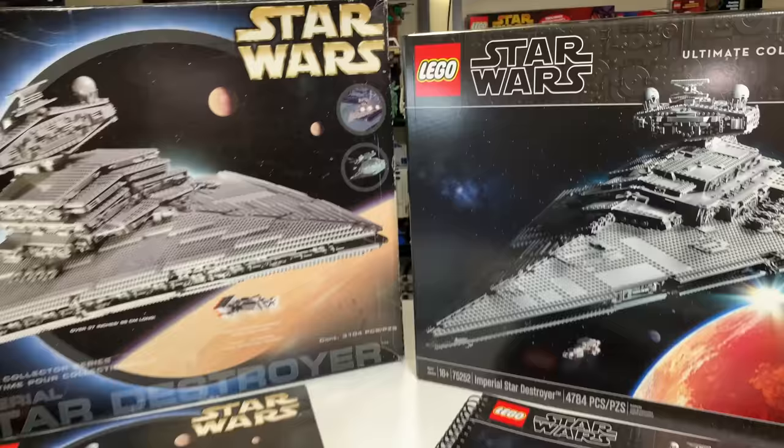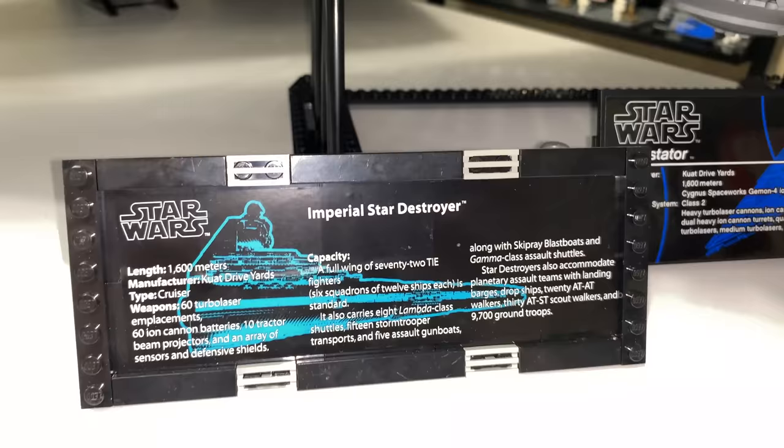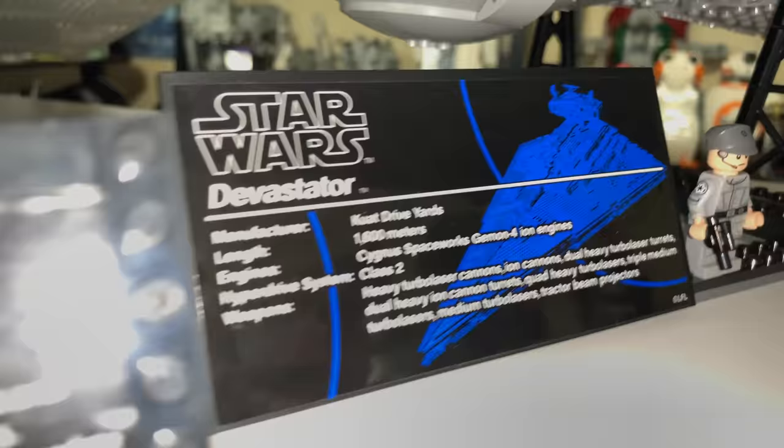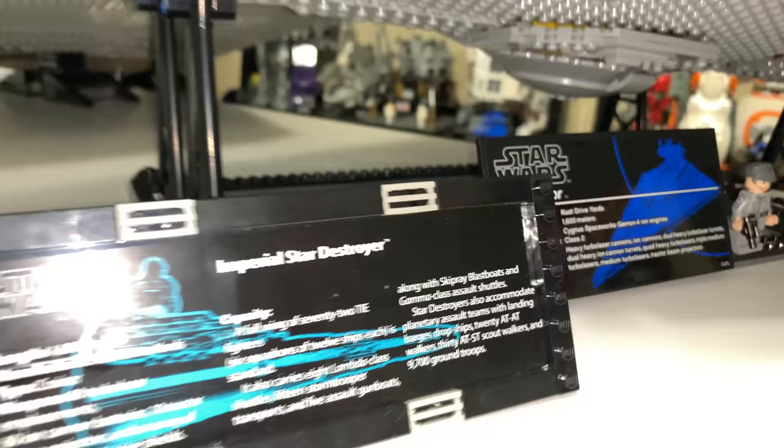As for display stands or plaques, we have the 2002 Star Destroyer's plaque on the left here. You guys can take a look at everything it says. There's a lot more information on the older one, in my opinion, and the newer one, which is integrated into the stand here, just has a little bit to say, so you can pause and read that if you want, but it really just depends on your personal preference for these stands. I don't have much to say about those.